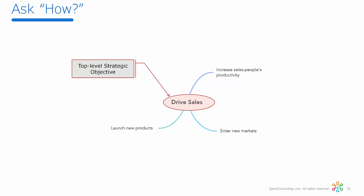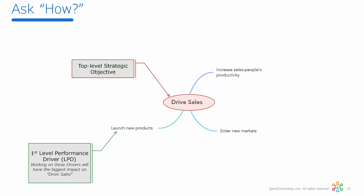And so just for terminology, this is that top level strategic objective, and that might be a corporate level. It might be your product, it might be the region, it might be the branch office, whatever the top level is that you're working against. And these are what we call the first level performance drivers, or LPD. And these are the things that if you work on these 3 drivers, you'll have the biggest impact on the objective, in this case, drive sales.